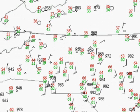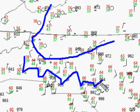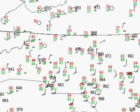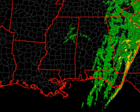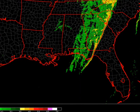That's just where that wedge front had made it to, and at the time I'm cutting this video, that front was really right through this area here. South of that is very warm and very breezy. North of that, still very chilly with a lot of temperatures in the 30s, but all that's changing. There's the big view on the radar this morning. I have a cold front advancing into the Carolinas. That's causing the rain, and that will press on through the area, and we'll get back to a more typical temperature pattern later into the day today.